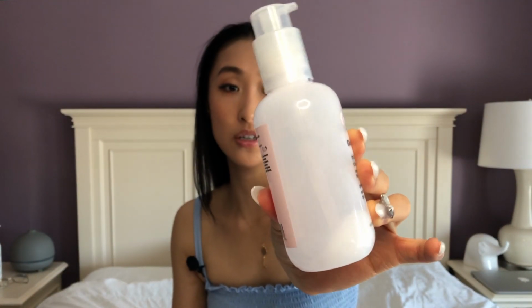So the first one that I love and swear by, it is my holy grail cleanser, is the Glossier Milky Jelly Cleanser. As you can see, I have finished up the whole bottle, just have a little bit at the bottom. One of the things that I love about this is the gentle ingredients that they use to formulate this cleanser. It's amazing for all skin types, especially for sensitive skin.